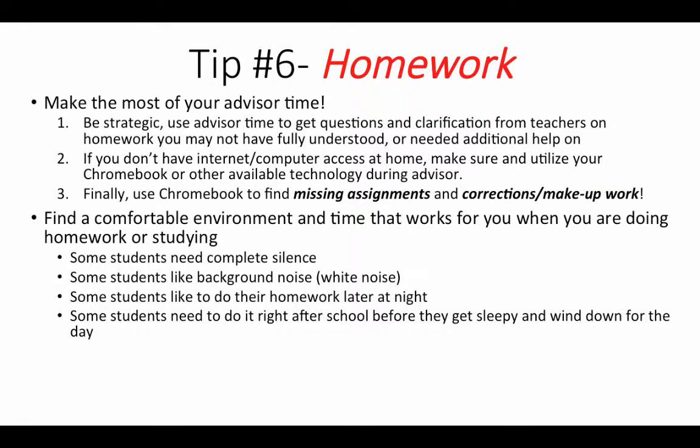Finally, with homework at home, find a comfortable spot that works for you. Some students need complete silence. I'm one of those people. If I have background stuff going on, I get distracted way too easy. Other students like background noise or a white noise, a TV, television, radio, music going on. Figure out what works for you.